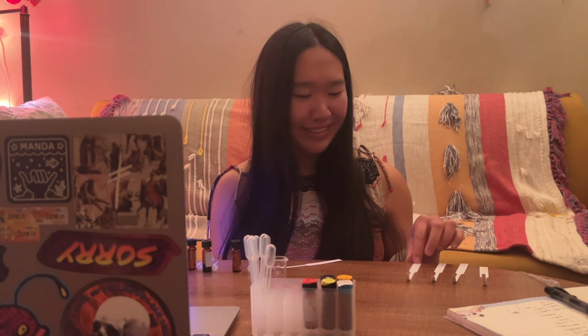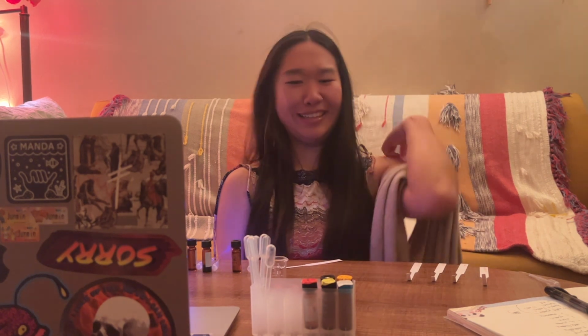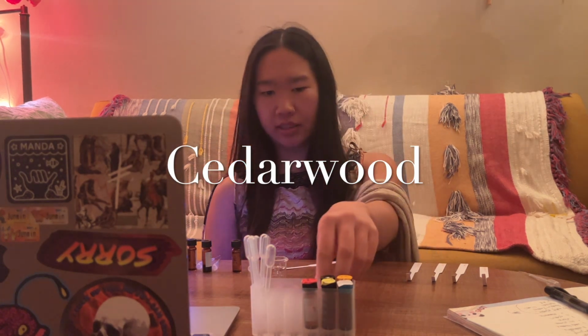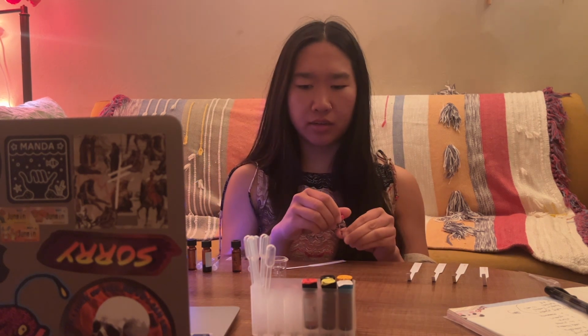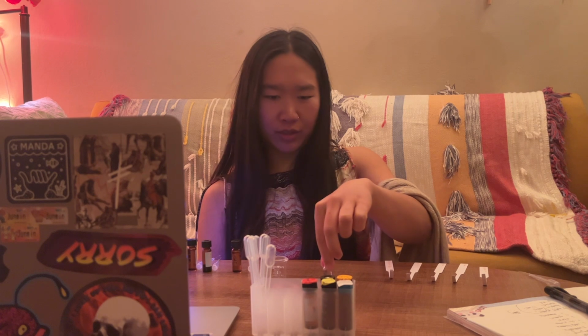I'm very happy. I think my mind is assembling these together, I'm really excited. Is cedarwood at 50%. This one's pretty light in comparison to a lot of the other ones. Not too complex, sort of a classic baseline of woods, pleasant, and has a cooling effect. Just classic cool wood.